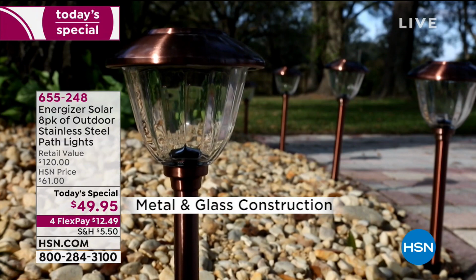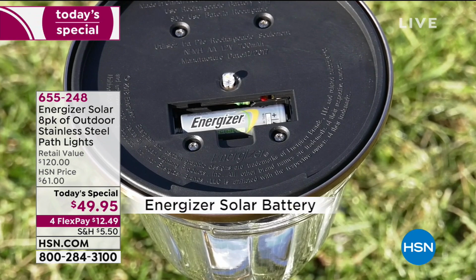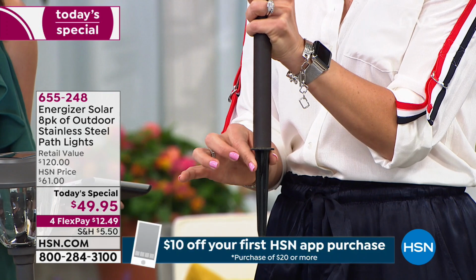And if you look at the stake here, this was specially designed with a very high quality resin. So this is going to be able to go through all of those inclement weathers. It's not going to rot. And that's how we're able to offer you a 2-year warranty, which is very unique compared to the competition.